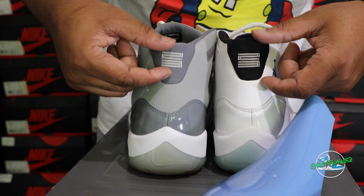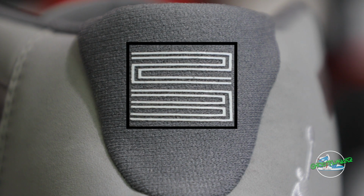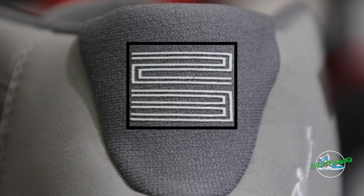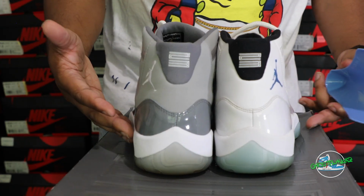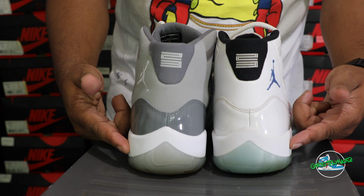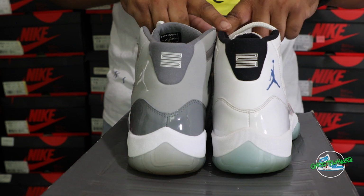Going back to the 2 3s, you see how it fits in that box. It's not stressed out. It's not sloppy as far as the 3 is wider than the 2. It fits very nicely in a neat box. Another indication: patent leather height. You can see that the patent leather height is nearly identical.